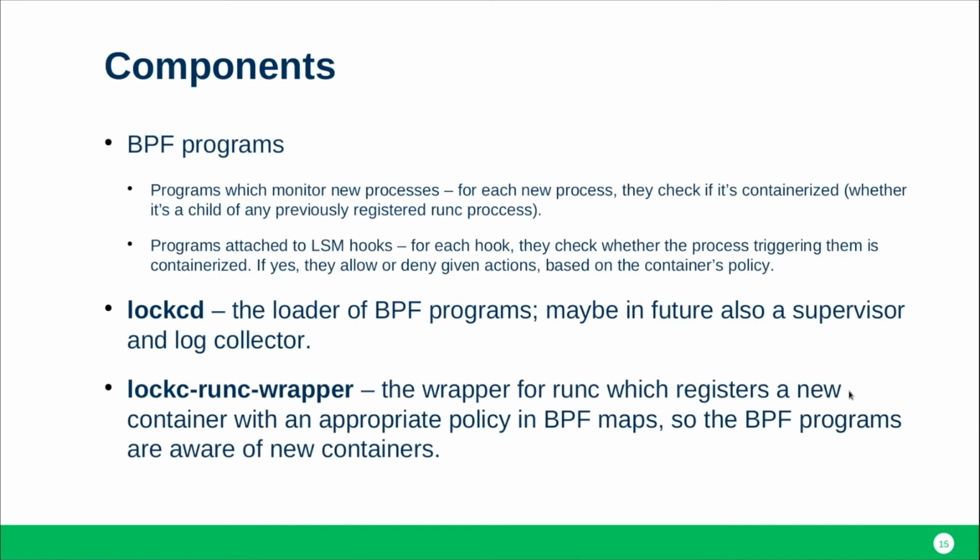And speaking about architecture and components, so far in lockc there are three kinds of components. There are those BPF programs which do the actual policy enforcement. There is lockcd, which is a loader of BPF programs, and in the near future, even in the next weeks and hopefully before the next demo, it's going to also handle the log collection. And there is a lockc runc wrapper, which wraps runc, and before executing runc, it registers the information that a new container is starting in BPF maps.